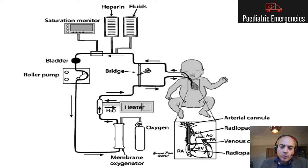So we briefly touched upon ECMO, especially VA ECMO, which is what would commonly be needed in children in fulminant myocarditis that are not getting better on conventional ICU therapy. So ECMO stands for extracorporeal membrane oxygenation, and it's a way of getting venous blood out of the patient, oxygenating it, and delivering it back as oxygenated blood. And obviously, there's a pump involved which takes over the function of the heart.